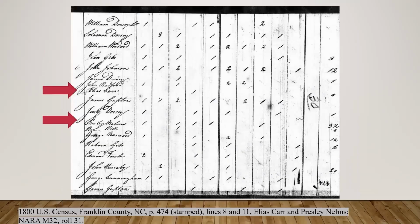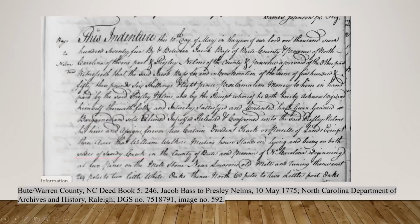We tried to figure out where the Nelms family might have come into Eben Vick's line. We looked at the census records, and we found that Elias Carr, who was the father-in-law of Eben's wife, Elizabeth Carr, was living just a few doors away from Presley Nelms, who lived in Franklin County, North Carolina. And remember that Eben Vick had a son named Presley Vick. We looked at wills, and there are deeds from this Presley Nelms, who owned land on what was called Sandy Creek, in what was then Bute County but later became Franklin County, which is exactly the same place where the Carr family lived.